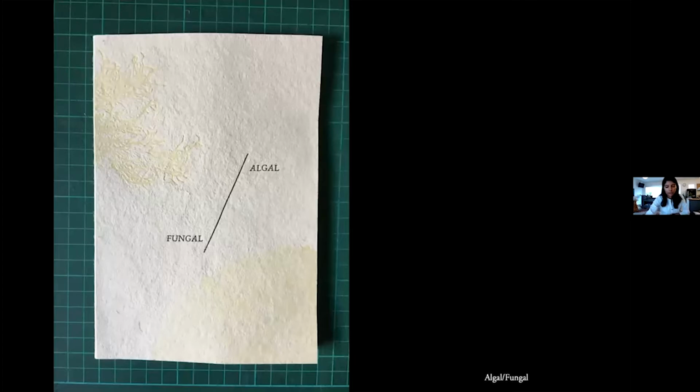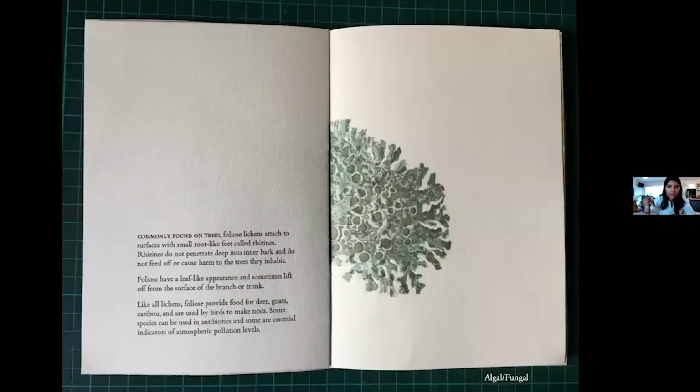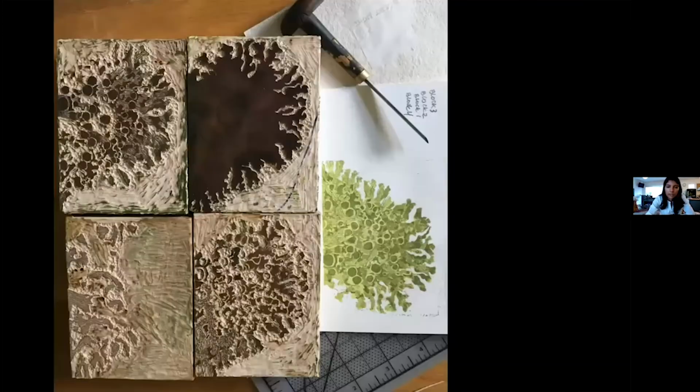All right, so my latest book, I finished it in 2018, so not really recent. It's called Algal Fungal, and it's about these 3 species of lichen that I found on this one little stick at Penland. It's about the size of my palm, and so this first print is to scale. I used wood engravings to make all the illustrations, and I wanted the lichen to appear like it's growing on or off the pages. And so each of these illustrations is comprised of multiple blocks.